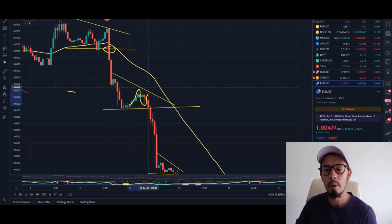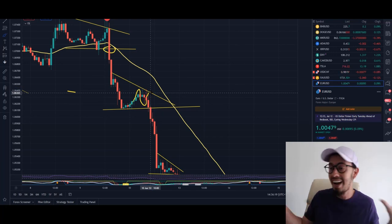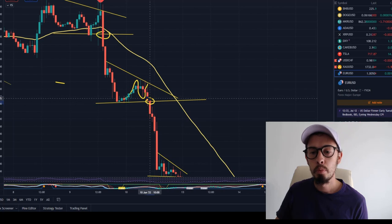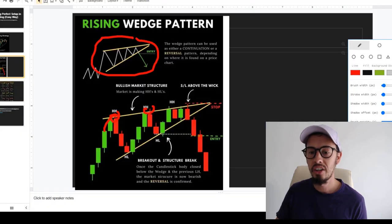If it breaks out above here, if I see a new candlestick closing above this area, that means I should get out of the trade and take my money and walk away. But instead, the price broke this wedge on a downside, like in our example right here. Exactly.